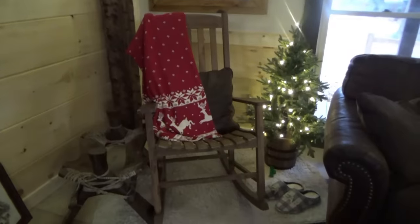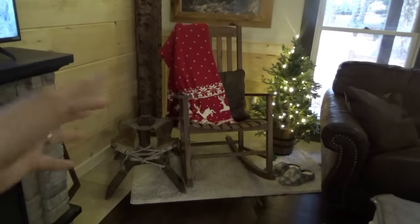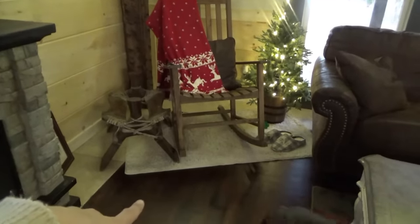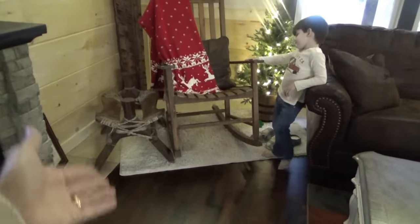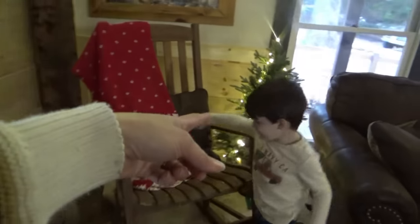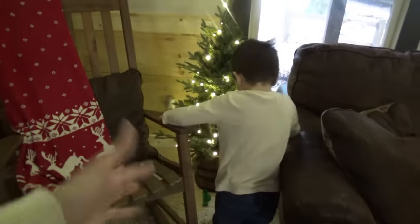So here's what I did over here where the Christmas tree was. Just brought this rocking chair in from outside. I cleaned it up really good and brought it in. This rug was in my room. I thought I would bring it in here and see how it looked. And I really like it because it's a cream colored rug up against the darker floor with the rocking chair. And like I said, we're keeping the little tree out for just a little bit longer.